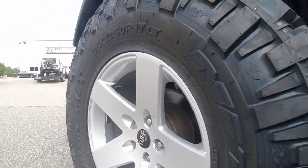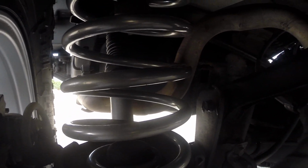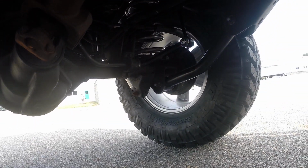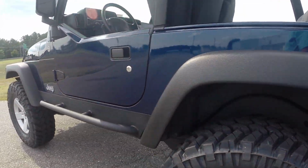It's a very nice lift. You get your transfer case lowering brackets. Lower control arms in the rear. Your links. Your coils. As well as new shocks and boots in the rear as well. Like I said, the frame is in excellent shape. No rust issues whatsoever under this Jeep.